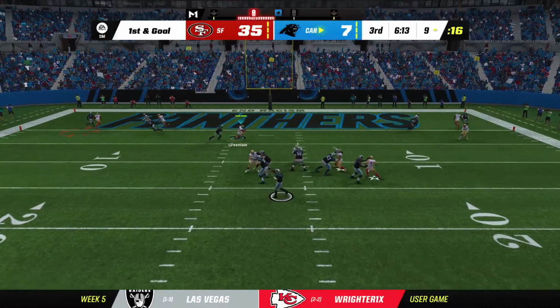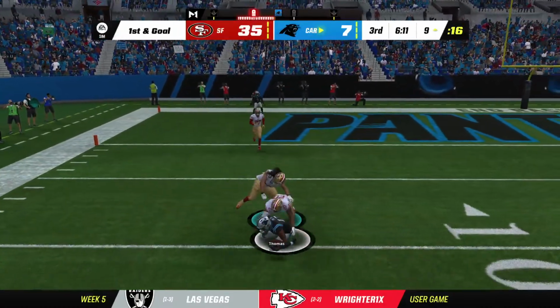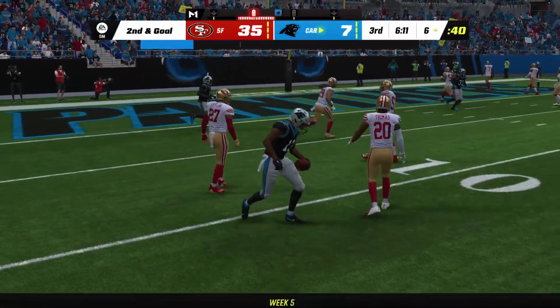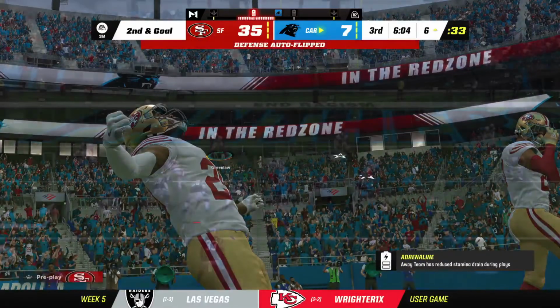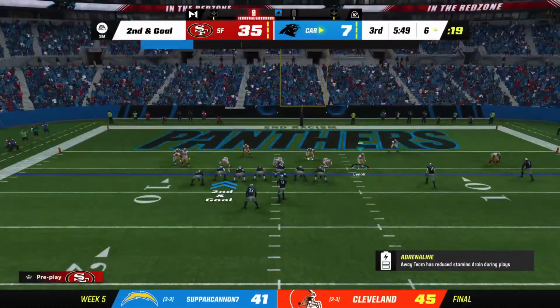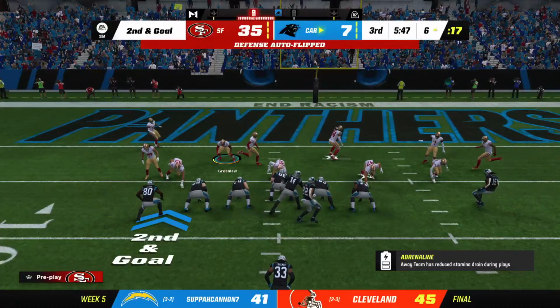Here's Darnold, throwing for Smith on the out route, and it's caught. 3 yards is the gain that time. 2nd and goal. They kept the receiver in the short field, but that let his quarterback get the ball quickly to him before either guy in double coverage could react.